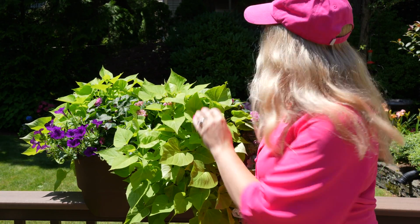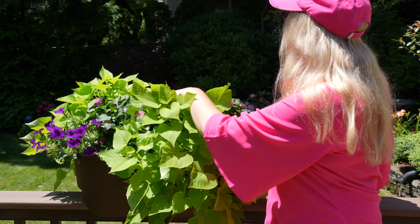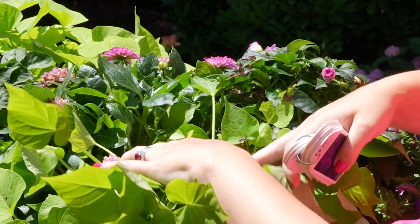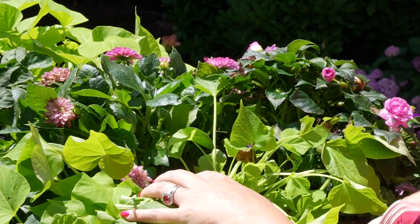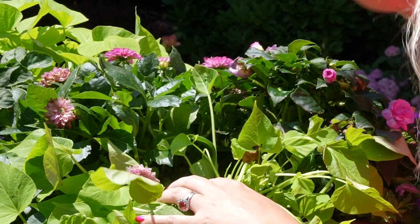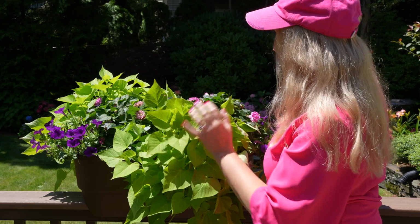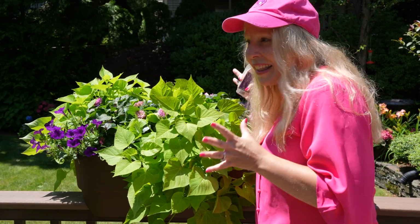I love it. I do have my double impatiens that are looking really great, and you probably can't see it, but I'll hold down our super growing potato vine here. We do have some dahlias that are coming up in the center, and some of the star flowers, the pentas, and they're doing really, really well. So it just looks so healthy.